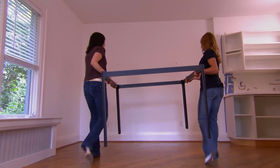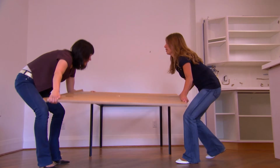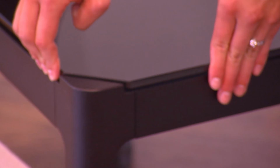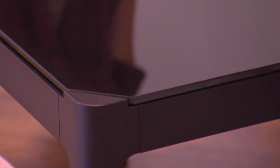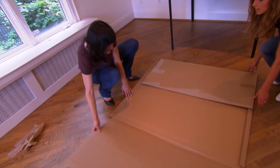In the living dining area, we're making this multi-purpose space more functional by moving the eating area next to the kitchen and replacing the old table with one that will work well with the existing chairs. It's gonna be so good for Adam now. He's gonna sit comfortably underneath. That's right. That's why we changed the table for Adam's legs.